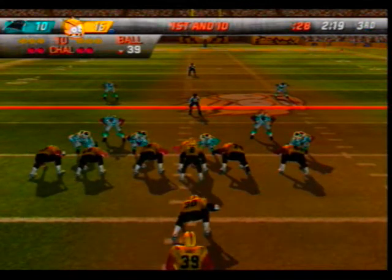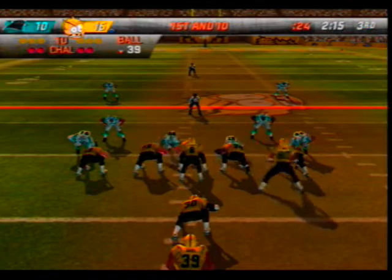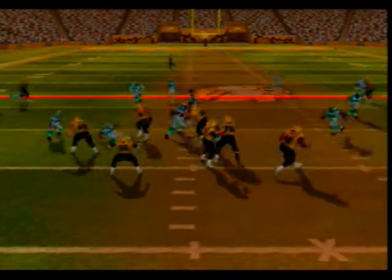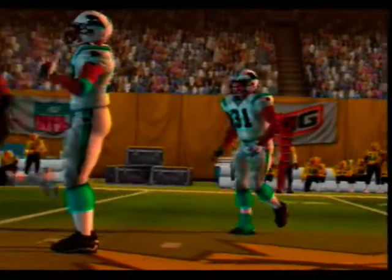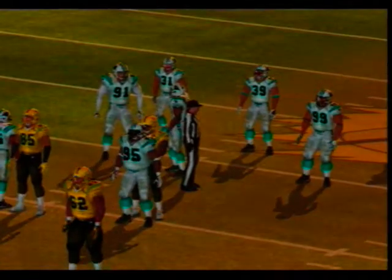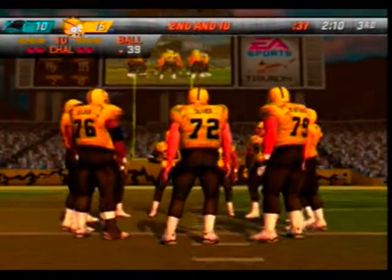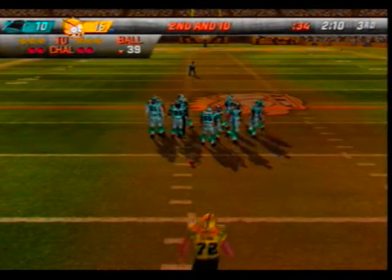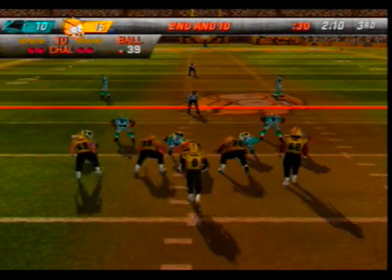Hey, let's go. Carolina comes out in their nickel package. He'll pass on first down. Throwing. Nearly intercepted. They were in a zone defense in perfect position to make the play. They let it get away. And 10. Ball on the 39-yard line.